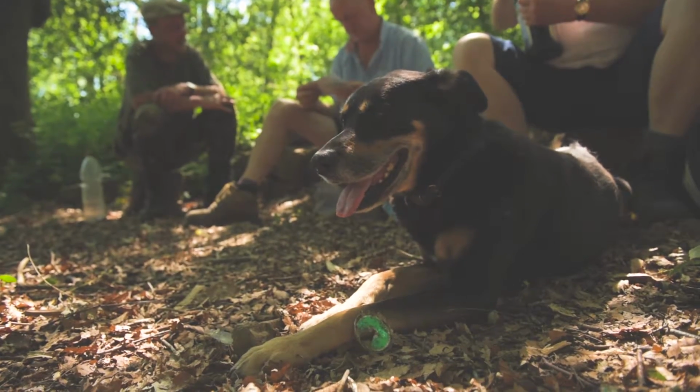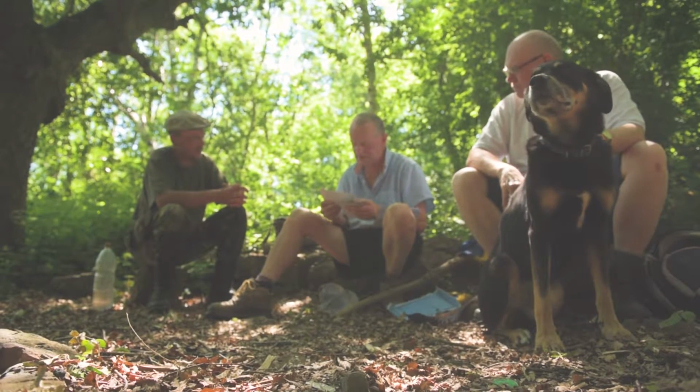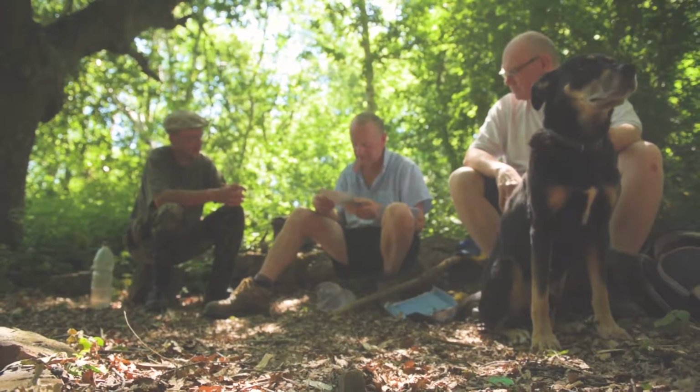Benji's my pet dog. He didn't like people or other dogs. He still doesn't like other dogs, but he's been coming out with volunteers, and I told him to leave them alone to start with, and he's just loved it now. He's become a bit of a mascot.